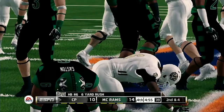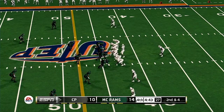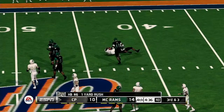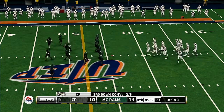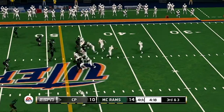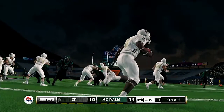Brought down after a nice run up the middle. That'll make it second and four. So it's second down now, and they need about 4 yards to pick up the first. The give gets to about the 44-yard line. The halfback picks up a yard. And he's shoved out of bounds at about the 43-yard line.